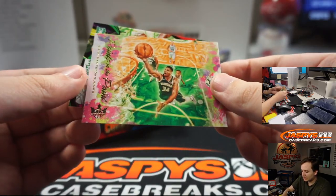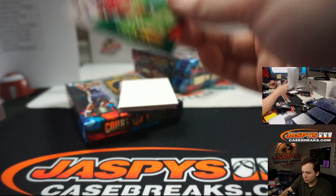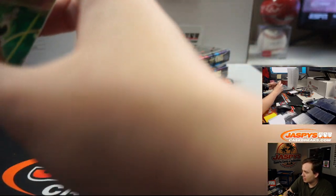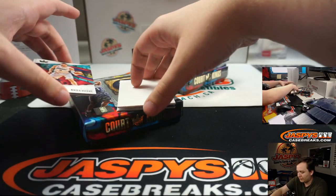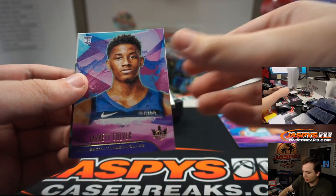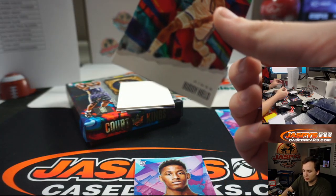There's Giannis. Points in the paint. And Carson Edwards, level 2. Vucevic, Curry, Ja Morant, level 1. Culver, level 1. And Buddy Hield to 149, Sacramento.